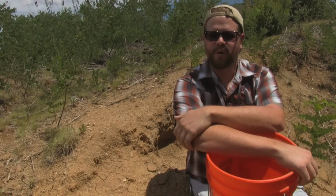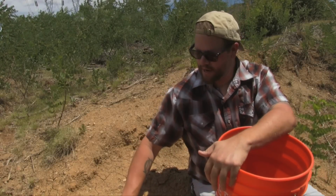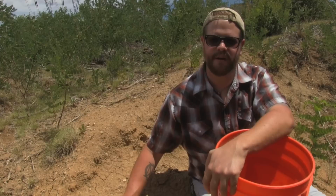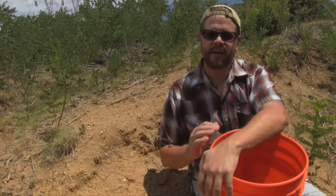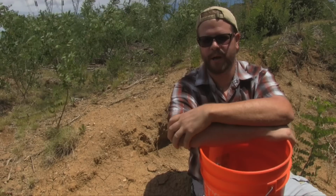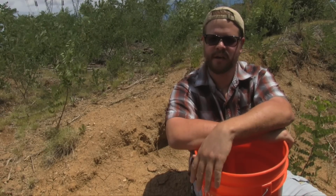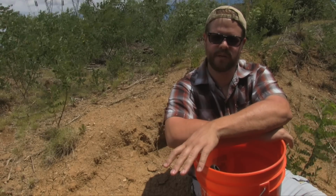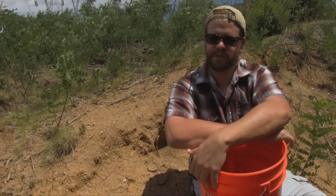All right, folks, so I want to welcome you back. Now, what I'm sitting on right now is a residual clay source, and this is some of the best clay that you can find out in Yavapai County. In fact, hundreds of years ago, the Yavapai natives that occupied the lands far before we got here would use clay sources very similar to this to make their traditional pots.